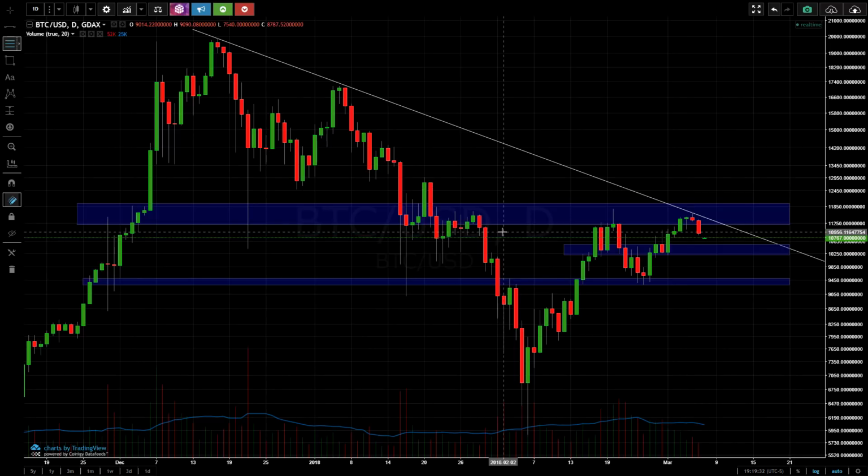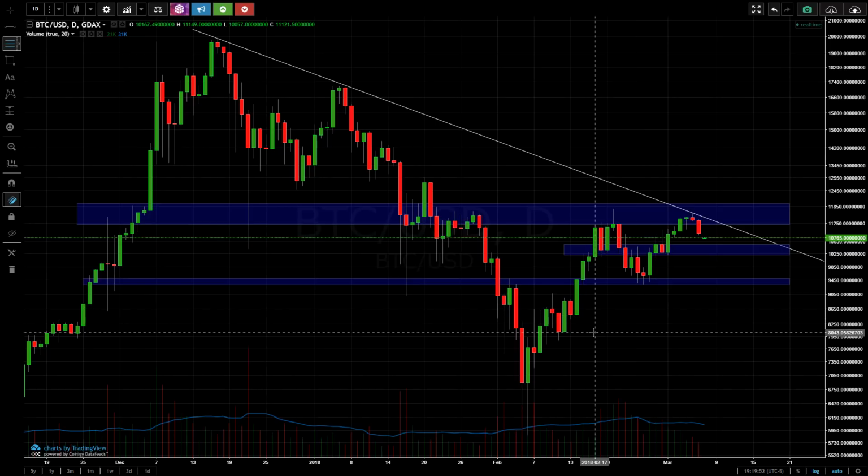If you trade with support and resistance, you're going to find that you'll be much more successful than if you're trying to place chart patterns on the chart and you're trying to make every chart pattern just fit into the chart no matter what it says. Chart patterns are good. They can be powerful. Support and resistance is king. That is what you want to really master.